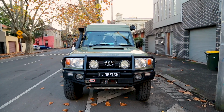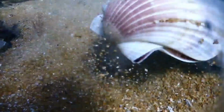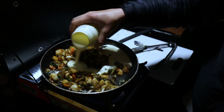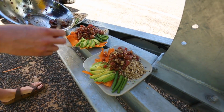Last episode, we began our road trip from Melbourne to Mount Gambier, where we explored Kilsby Sinkhole and Nikki cooked up an epic feed of fresh Chasm scallops. But then I'll add some mushrooms and cream. This episode, we explore more of Mount Gambier and check out Piccaninnie Ponds, Ewen Ponds, and cook up some epic roadside bluefin tuna poke.